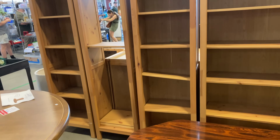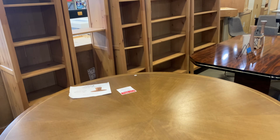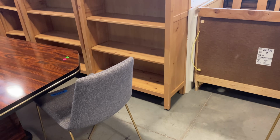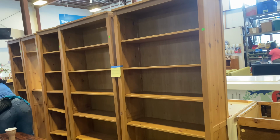Matt suggested that these might work well for the built-ins in my living room. I was planning to make those from scratch with thrifted wood, but this would be so much easier. And at $40 for the big ones and $25 for the small ones, these are a steal. I think the bigger ones are retailing for $250 at IKEA currently. Let's go ahead and get these.